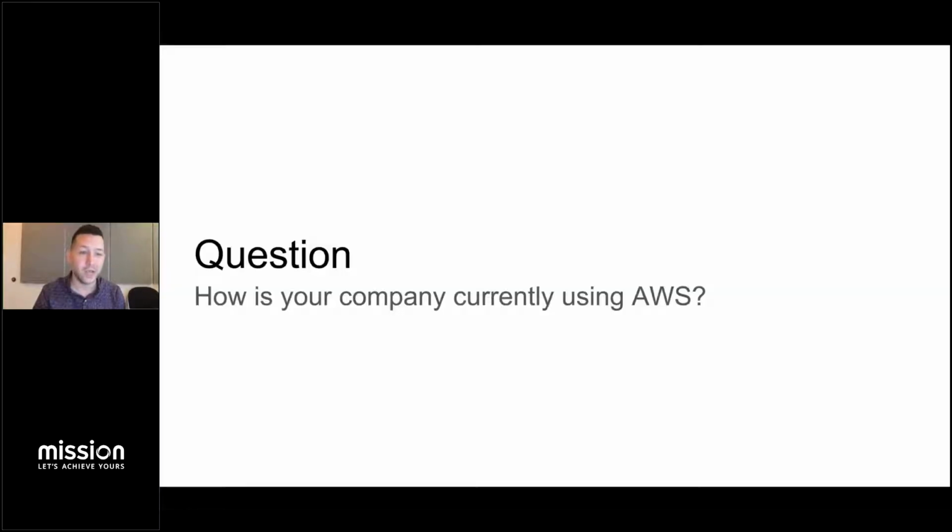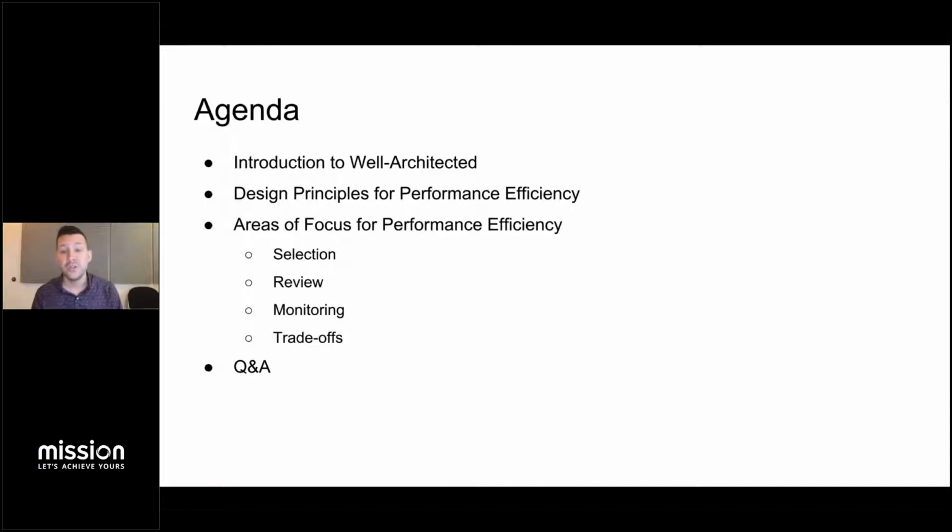So let's go on and talk a little bit about our agenda for the day. First, we're going to give you a lightweight introduction to what well-architected actually is and the well-architected review program. And then we'll dive right into the performance efficiency pillar. We'll start with the design principles of the pillar itself, and then we'll talk about best practices around the four main focus areas, which are selection, review, monitoring, and trade-offs. And we're going to definitely have some time for Q&A at the end.